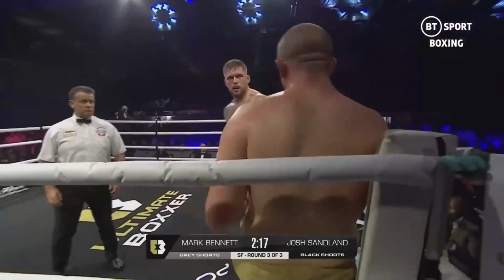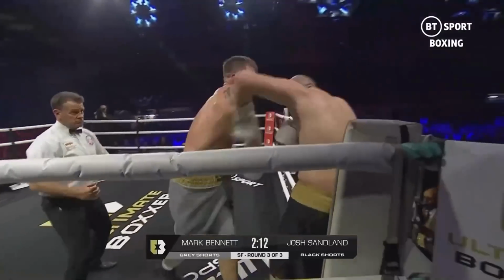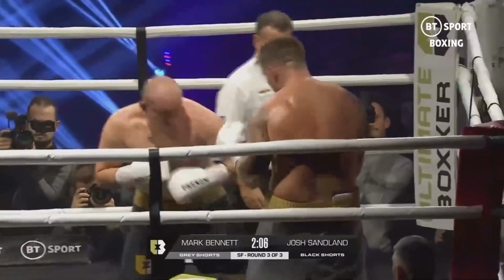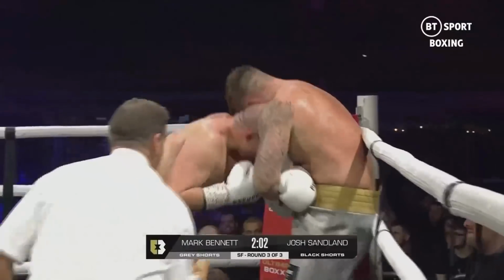But a thudding right hand lands to the body and then the head of Sandland. Sandland then countered with a right hand of his own. Trapped in the corner, in the neutral corner, just above our commentary position. And a looping left hook catches Bennett's attention. He's keen to cover up, takes a right hand to the body and a right uppercut to the head.